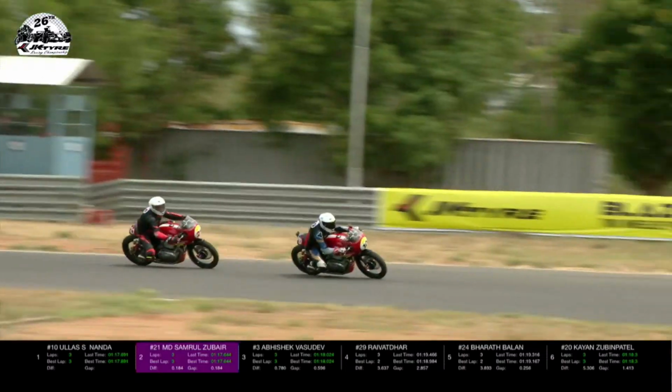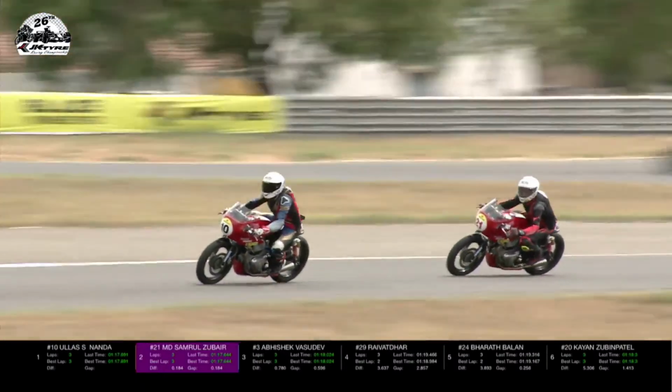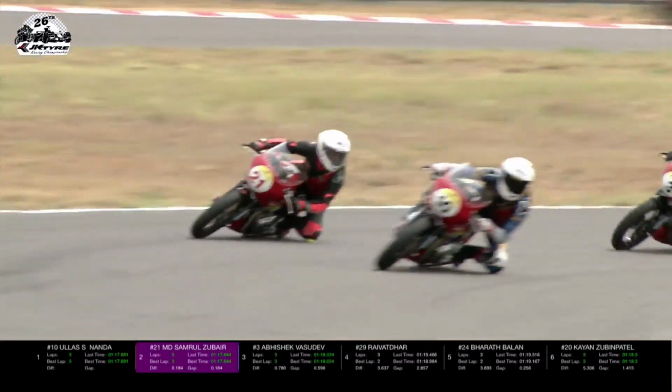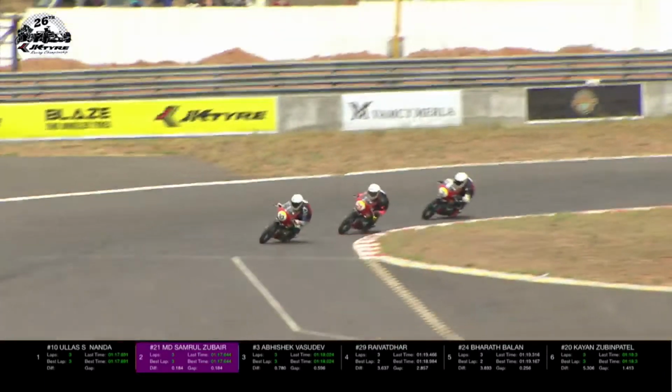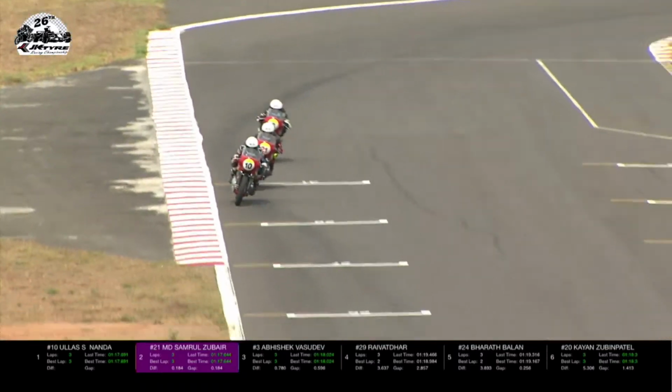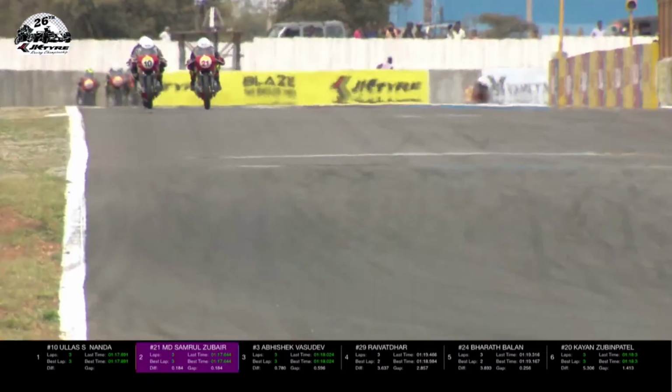He's in the lead. He's in the lead in lap number 4. Remember, we've got 10 laps in this race. He's closely followed by Mohammad Samrul Zubair. Remember, Mohammad Zubair did one better on him yesterday. In fact, overall, Mohammad Samrul finished ahead of Ullas Nanda. Abhishek Vasudev, another one who will be looking, and now he's going tyre to tyre.